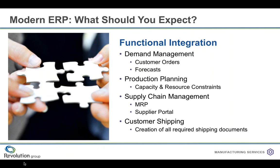And then lastly, customer shipping. So I've taken the order, I've made it, I've purchased all the materials, I've produced it, and now I want to ship it. From a customer service standpoint, I need to understand where my orders are, when they shipped, and where they shipped. An ERP solution should create all of the appropriate documentation, bill of lading, shippers, certificates of compliance, all those kinds of documents that are required in today's shipping environment. Those should be created from your ERP system.